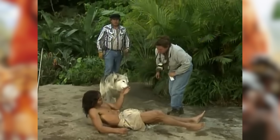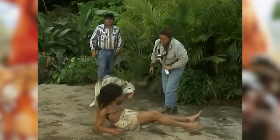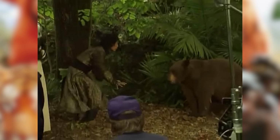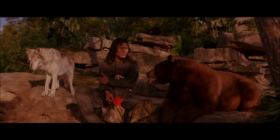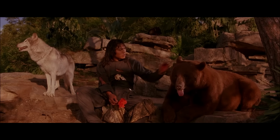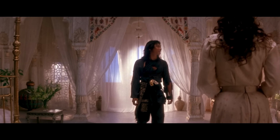There's a lot of BTS footage of him petting and hanging out with the wolves, and it's so clear to me that that extra effort from him to be close with the animals paid off. It makes it feel like Mowgli really can communicate with animals. But the next chunk of the movie moves very fast.